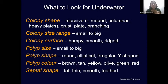What's the colony surface? Is it a smooth surface? Is it a bumpy surface? Does it have ridges? What's the size of the polyp? Is it a small polyp? Is it a big polyp? Are the polyps out or are they inside? And we'll talk a little bit about that as we go. The polyp shape, are they round? Are they elliptical? Are they irregular? Are they Y-shaped?